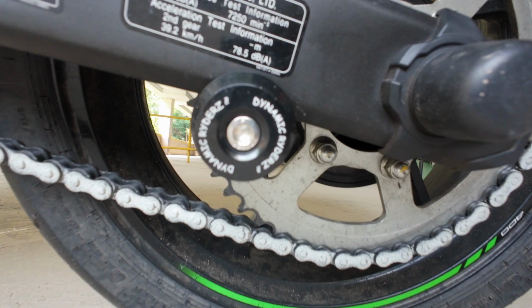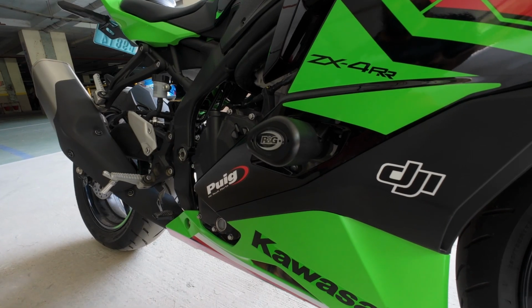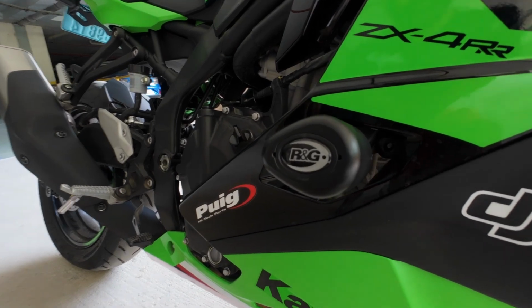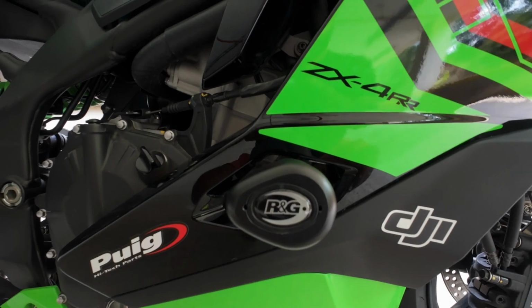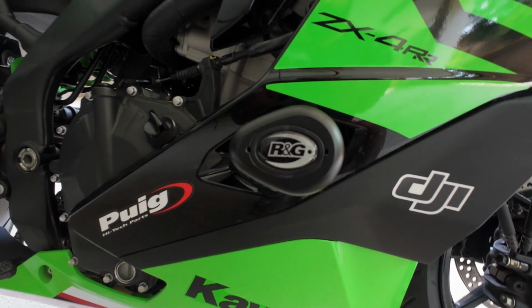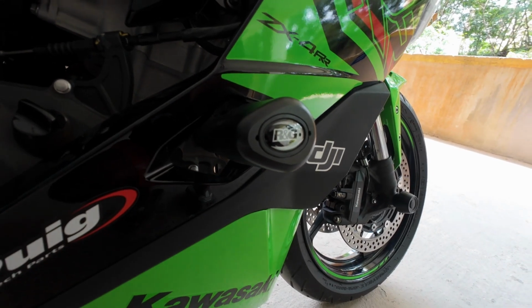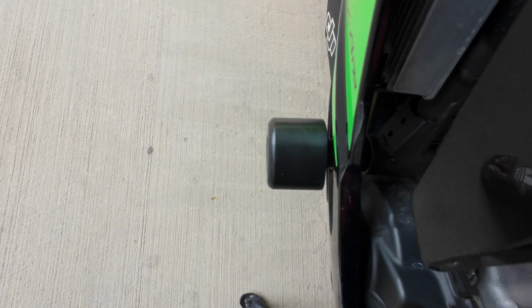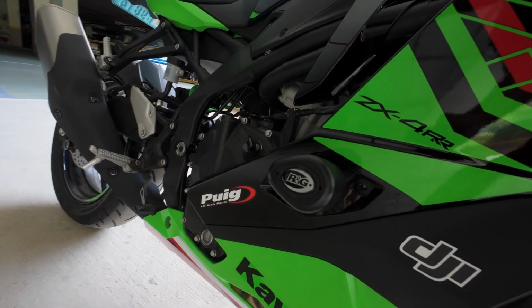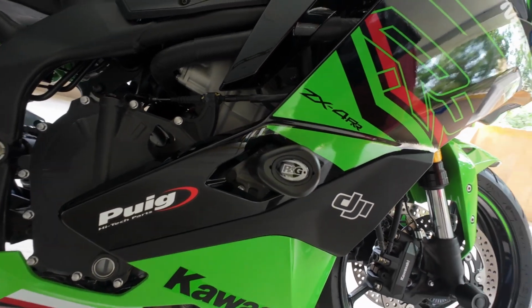These swingarm spools are locally made by Dynamic Riders Hyderabad. Next accessory is something I believe to be a must-have for all sports bikes. These frame sliders are from RNG, another popular brand in the motorcycle world, and these guys make the best-in-class crash protection accessories. These are specifically designed for the ZX4RR frame, and what stands out about these sliders is that these are made from de-embrittled high tensile steel bolts, which are designed to bend on impact rather than shear or snap.